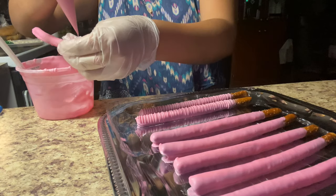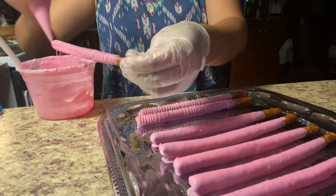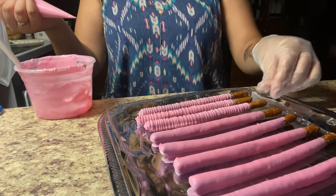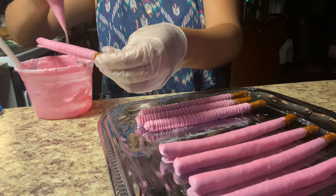And just place them a little bit distance from each other, that way they don't stick together. Because if chocolate does run off, it can stick to the second one next to it. And we don't want that to happen, otherwise it's going to ruin the design.